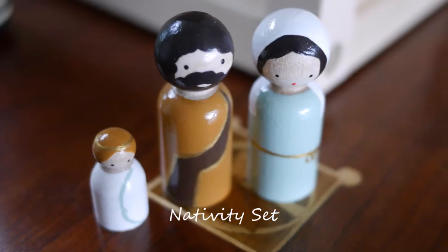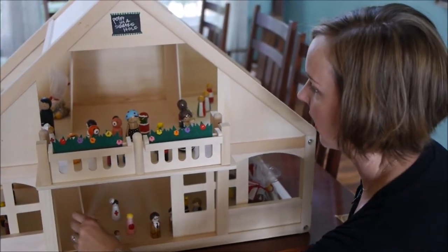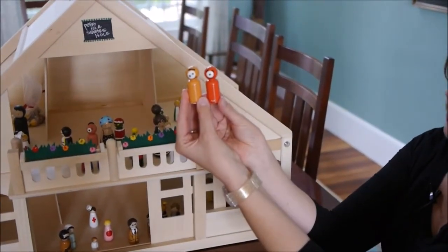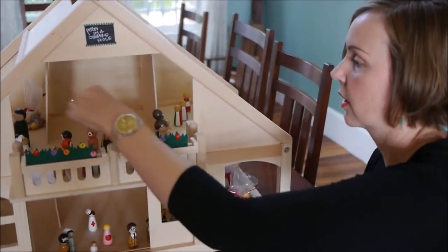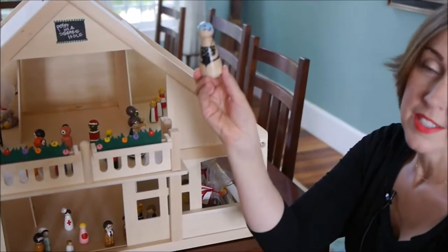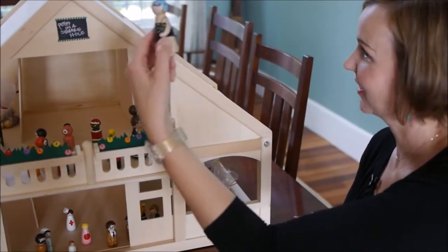That's really popular, obviously, at Christmas time. Kids love the little crazy monsters, just random, pick a monster in your kid's favorite color. Obviously, swimmers love the swimmer pegs. Yeah, and that's yours truly. Yeah, Rachel has this one.